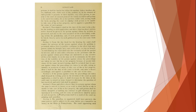If the court on such hearing shall be satisfied that the person against whom the proceedings are taken is not able, owing to insanity or weakness of mind, to take care of his or her property, then it shall be the duty of the court to decide and enter a decree accordingly, and appoint a guardian to take care of the same.